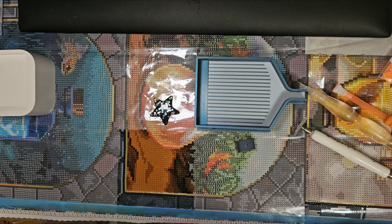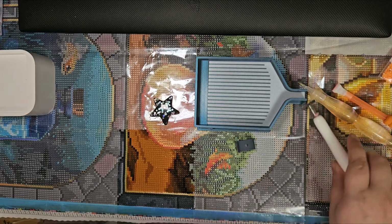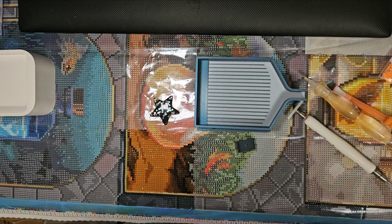I do not have that color in my Elizabeth Ward. I need to reach my other one.